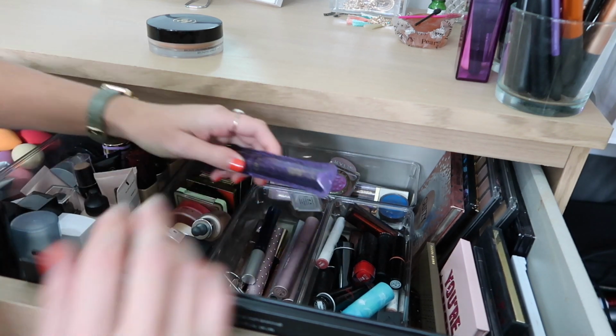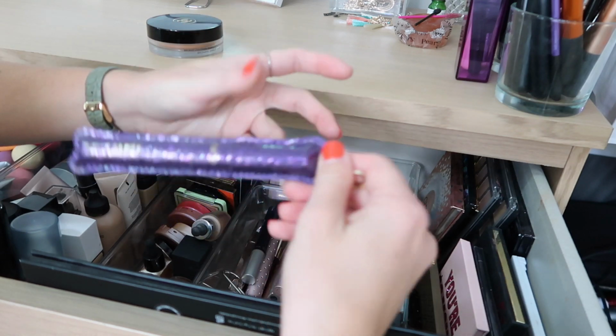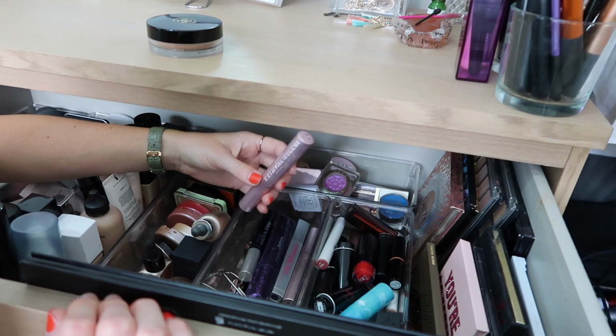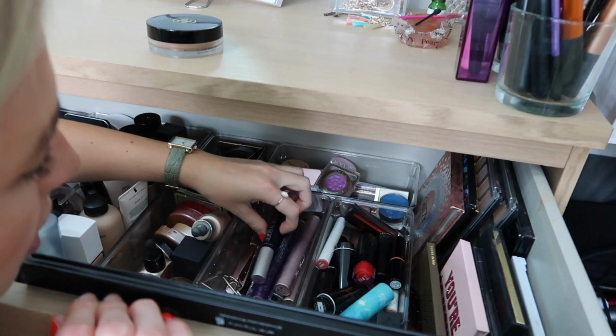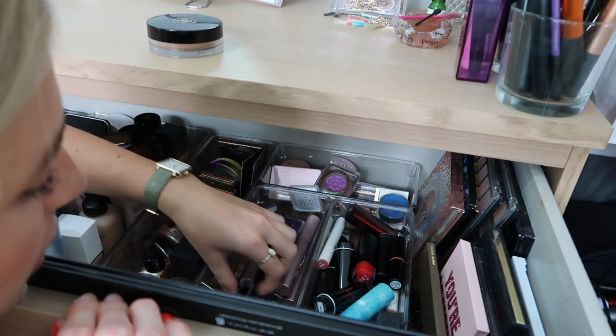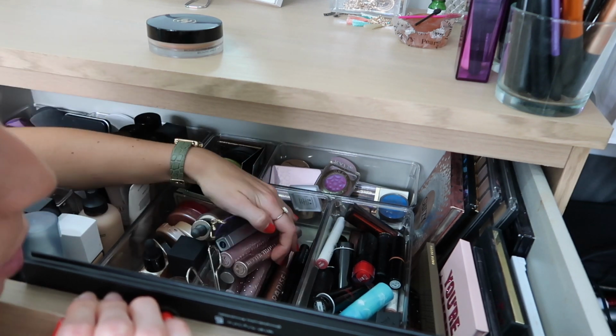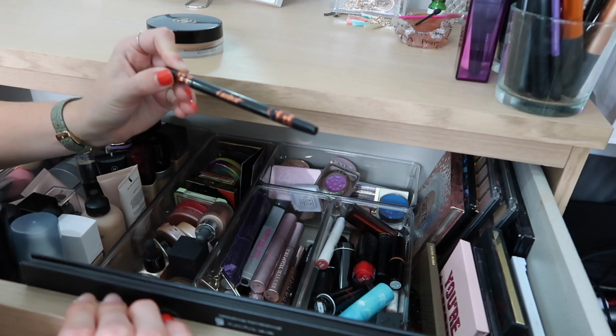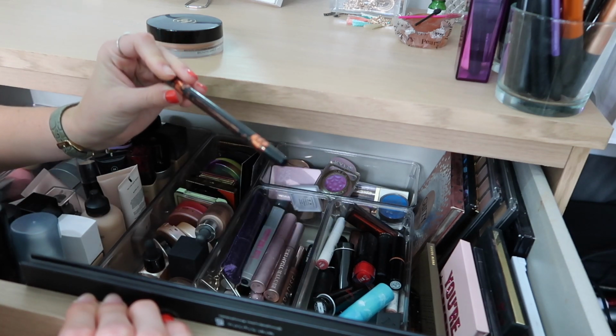Then moving on to mascaras. So my current favourite mascara is the Tarte Lights Camera Lashes. It's my fave. I also love the Too Faced Better Than Sex mascara. I've got a few in there. Love the Full and Soft mascara from Maybelline. Is a really good one. I love the brush. I've also got my liners in here as well, but I don't really use liners very often. But I love the Tarte liner.